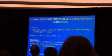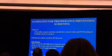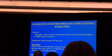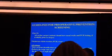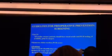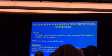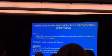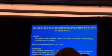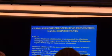Now, beginning with the preoperative state, we feel that all cardiac surgery patients should have nasal swabs and PCR testing prior to surgery. The advantage of the PCR assay is that it really is more accurate to identify those patients who are nasal carriers of staph organisms, which are the predominant organisms for sternal infections. It also reduces the cost of mupirocin, but does not interfere with the incidence of staph infections. The disadvantage is that it's expensive and it's not available in the vast majority of medical centers.